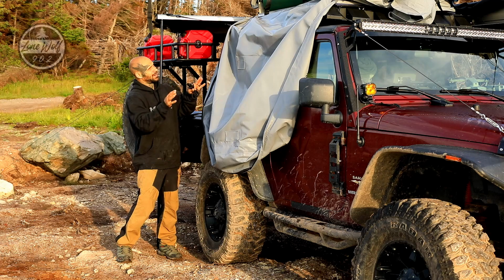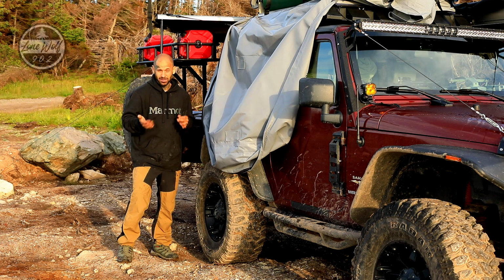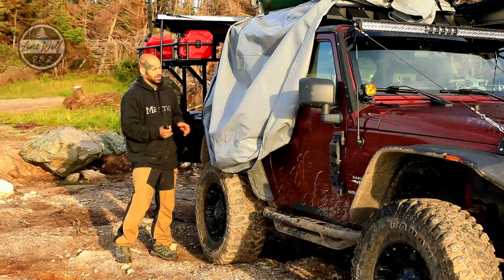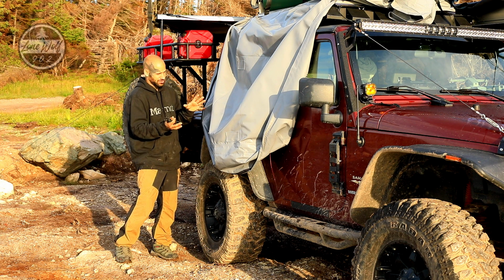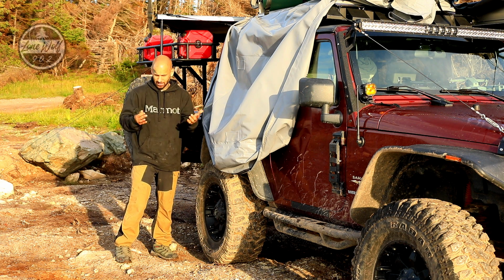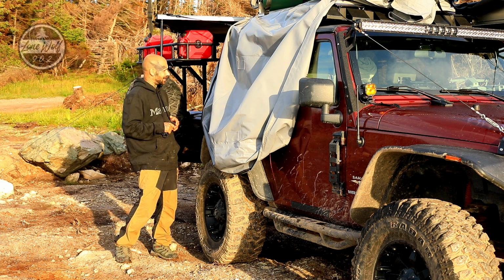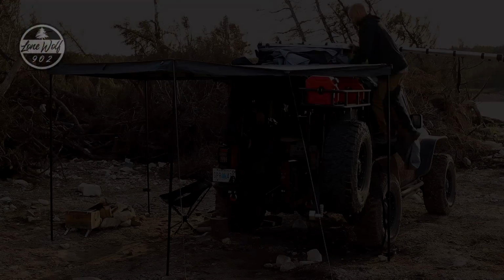So like I said, it's totally wet, it needs to be dried out when I get home, and it didn't even rain to my knowledge last night. Everything looks like it's dry. So I'm going to continue packing this up, get the bag on, zip it all up. The mosquitoes are starting to come out like crazy right now, if you guys can see that on camera. So it's time to boogie. So let's get this done and then work on the awning, get that packed away, and then get out of here.